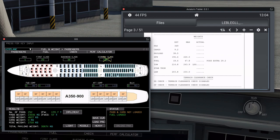195 in economy class. 195, 6, 7, 8. 198. So, full flight, nowhere near the 369 estimated passengers that we expected.